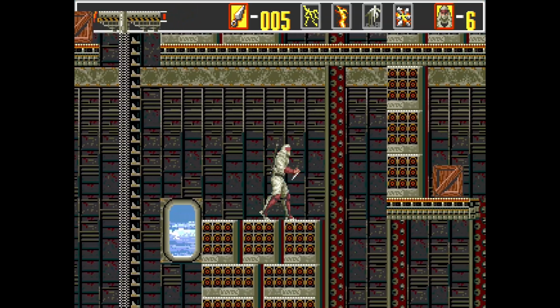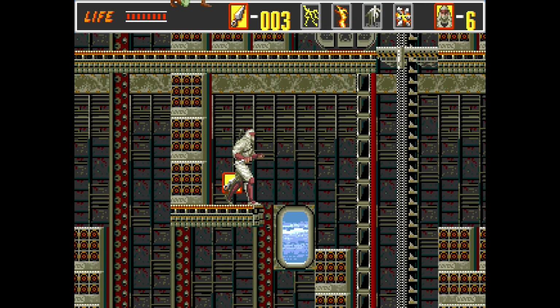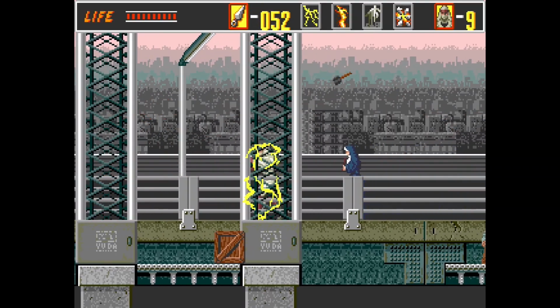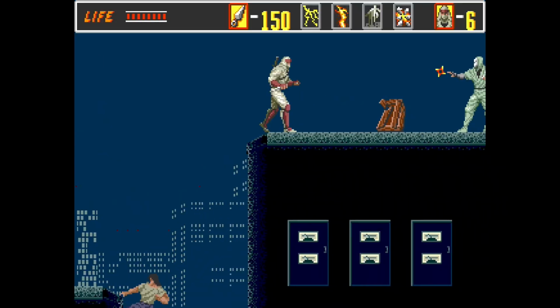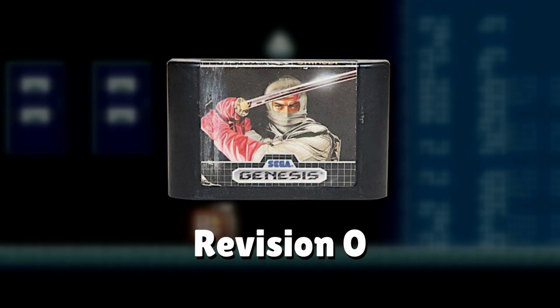The game is extremely difficult. You really have to know where the shuriken upgrades are because you run out very quickly. The stages where you can jump between the foreground and background can be very confusing, but still, this is a fantastic game. In the original version, also called Revision 0, Sega took a huge risk.